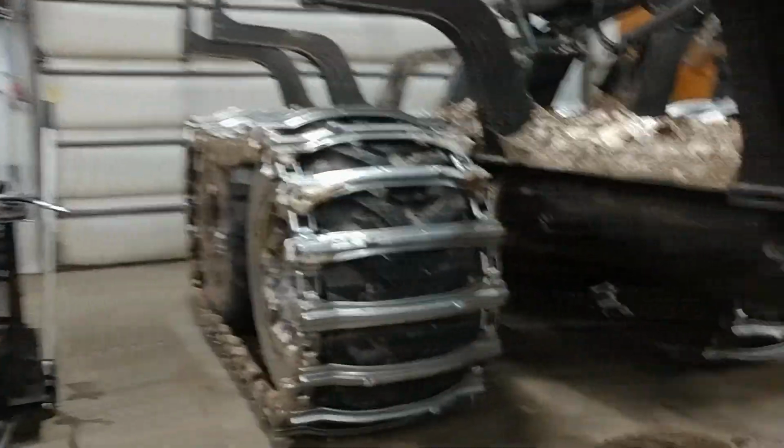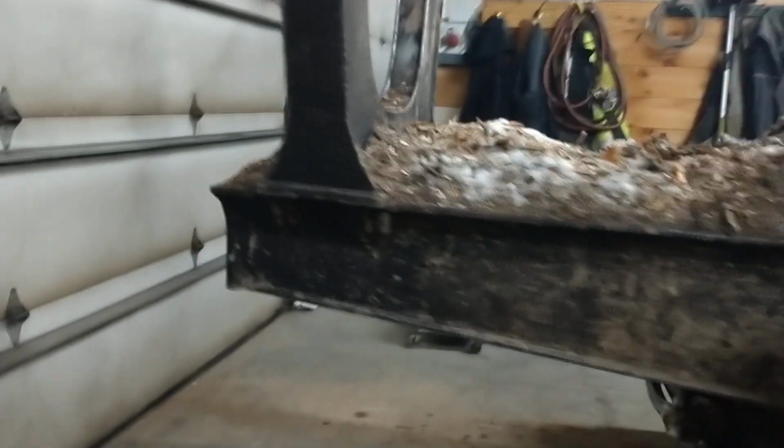Yeah, it's right back there somewhere. Just gonna let her drip for a while. They got mudded out even on January the 3rd.